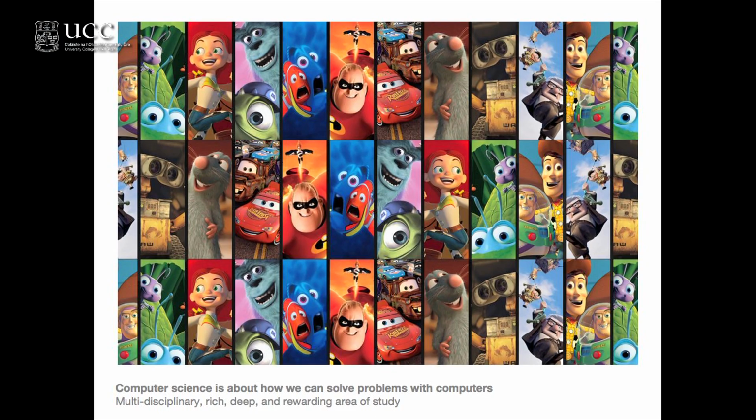So what's computer science? Willie gave a good shot at what it is. I suppose really it's about solving problems with computers, and that's a very informal definition. And of course, you all see cartoons and TV programs and animations online and on your TV screens. Behind these are some really interesting challenges that we solve with computer science.